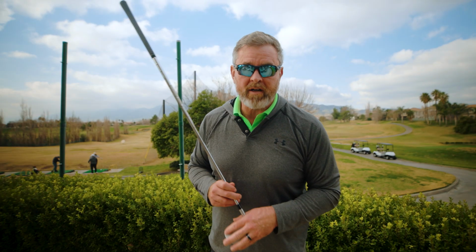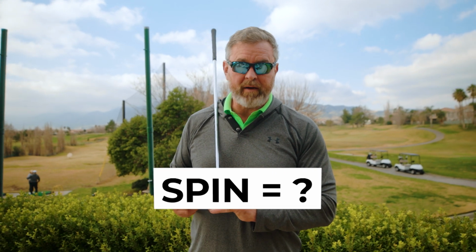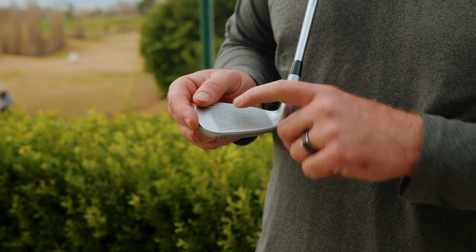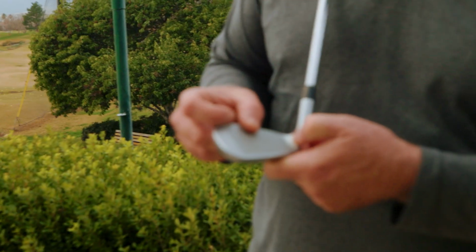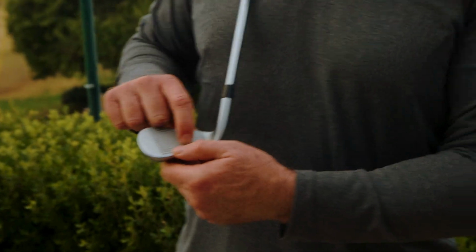Okay, so another thing I want to talk about is what spin does to a golf ball. All golf clubs, except for woods and drivers, and wedges have these grooves on them. And the grooves start from the bottom of the club and they work all the way up to the top of the club. Now the club is meant to be hit between grooves 4 and 6 towards the heel. So right here is the sweet spot of a club.